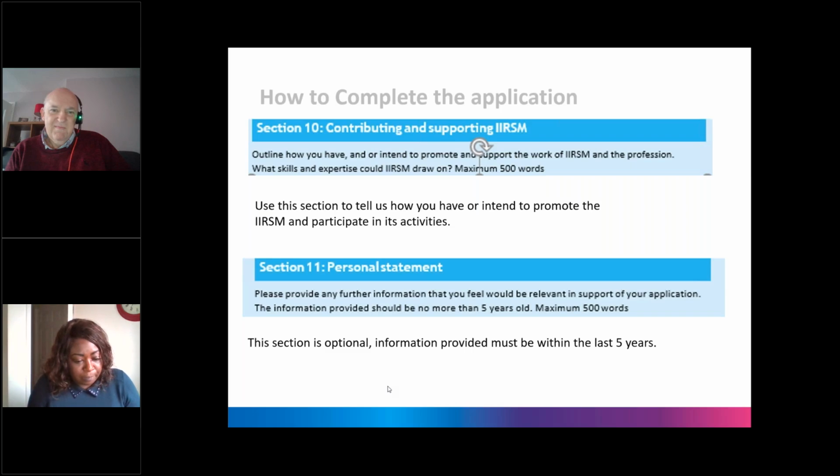Section 10 of the application form requires you to demonstrate how you intend to promote IIRSM. This could be through your workplace, in the form of corporate partnerships. This could be through connecting with your local branch. We've got lots of local branches, not just in the UK, but international branches as well. And it could be as simple as promoting IIRSM to your contacts. As a membership organisation, member contribution is at the heart of what we do. So this section can include some of the information you included in section 8 as well, about how you've gone above and beyond.